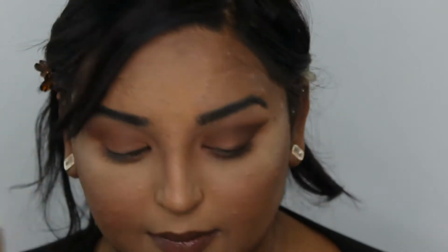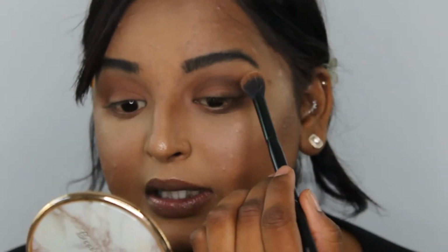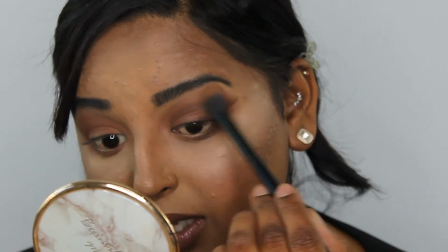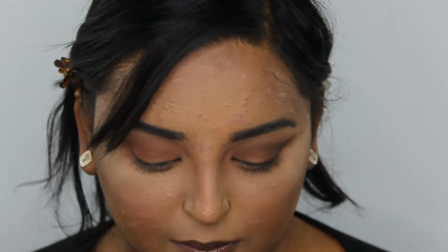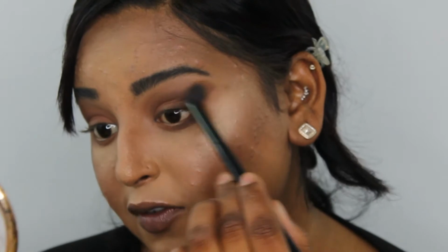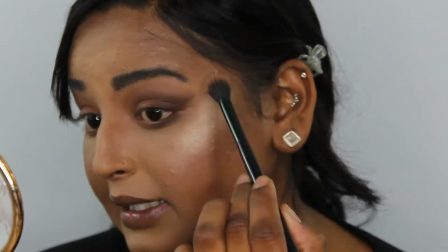So I am just going to take my big Switch Beauty blending brush with the color Lovely Bunch again and soften this entire eye makeup out. That's the beauty about having a big fluffy blending brush, is that if you make a mistake with the eyeshadow, you can always go back and do it again.